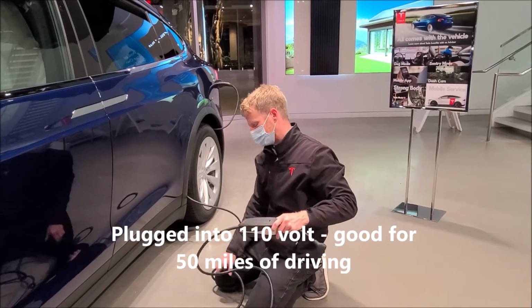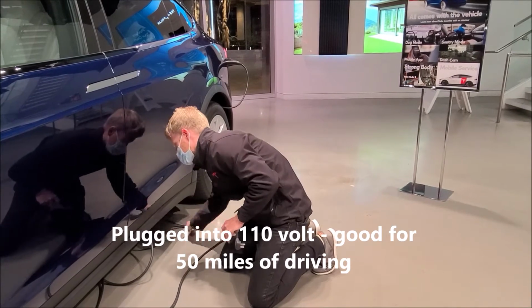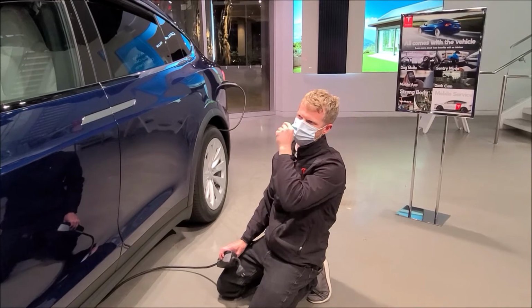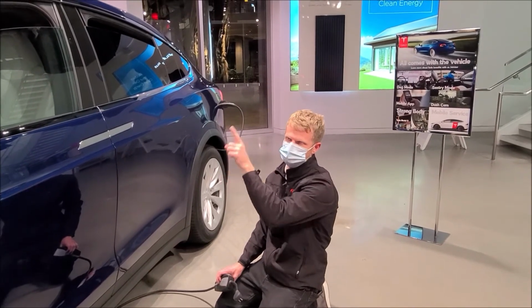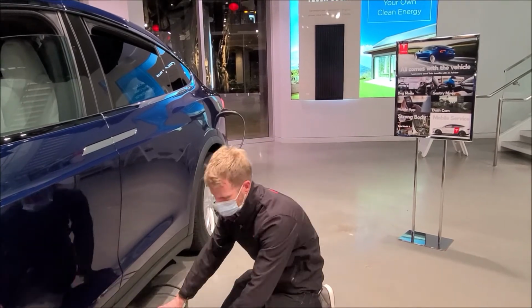Charge fast, yeah. So whether you get, say, a condo, we do have public chargers all around the island. There are some public places you can charge. You can charge here at the mall. I'm sure there's a map. Yeah, you can definitely find chargers.